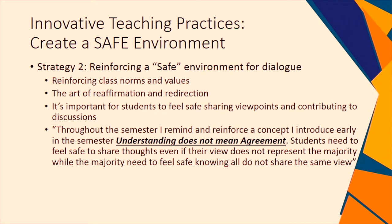The next strategy I'm going to give you is reinforcing a safe environment. That is making sure you're going over class norms and values, repeating those norms and values throughout the semester, and making sure students understand that you respect and appreciate their contributions to discussions in class.